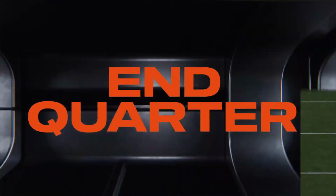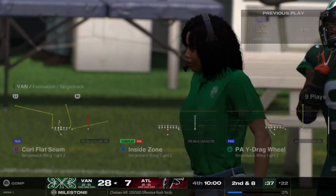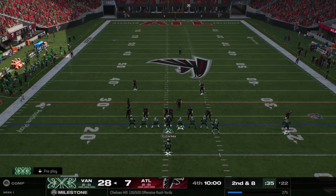We are through 3 quarters here. A lot of folks starting to make their way to the parking lot. Their guys trail big here to begin quarter number 4.